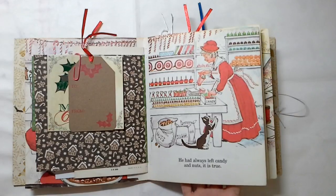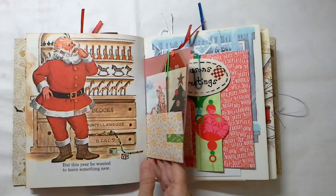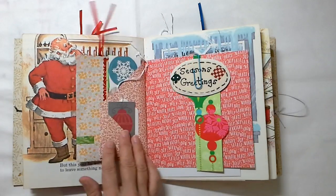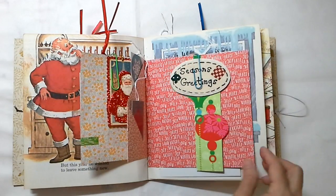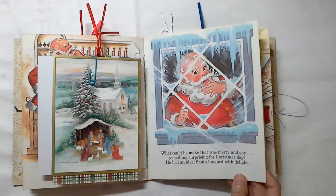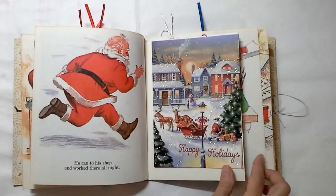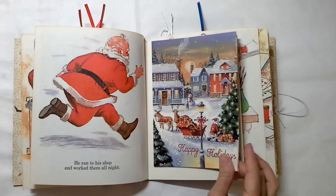He had always loved candy and nuts, it is true, but this year he wanted to leave something new. This is a patch, so you can actually put that on some clothing. It says Season's Greetings. What could he make that was merry and gay? Something surprising for Christmas Day. He had an idea. Santa laughed with delight. He ran to his shop and he worked there all night.